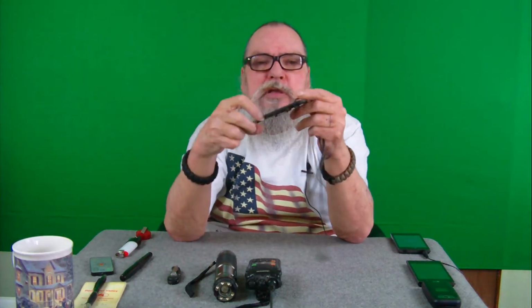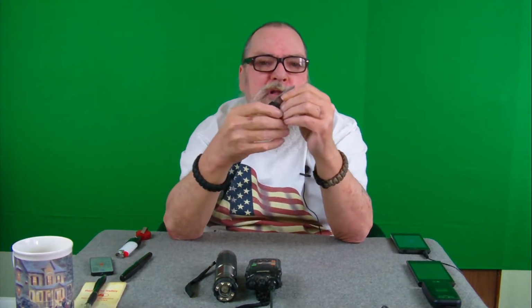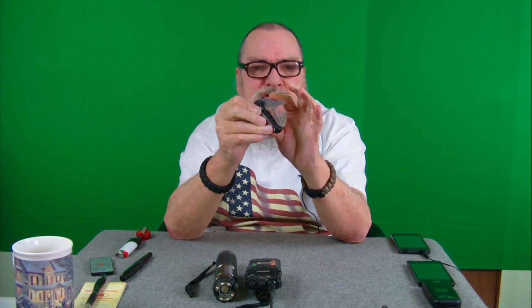Then, a neck knife. I also carry a little small pocket knife, which is pretty dull because I use it constantly for opening packages and different things like that.